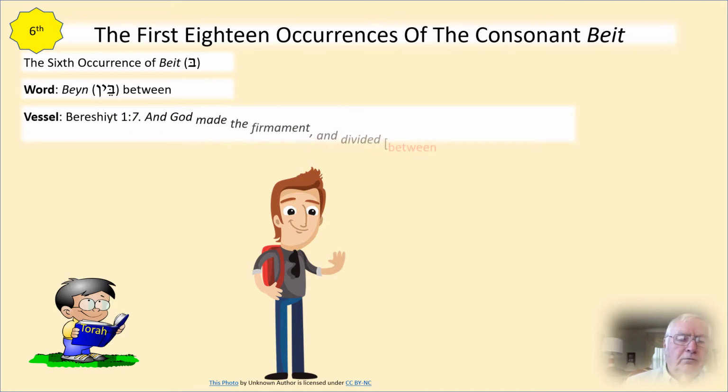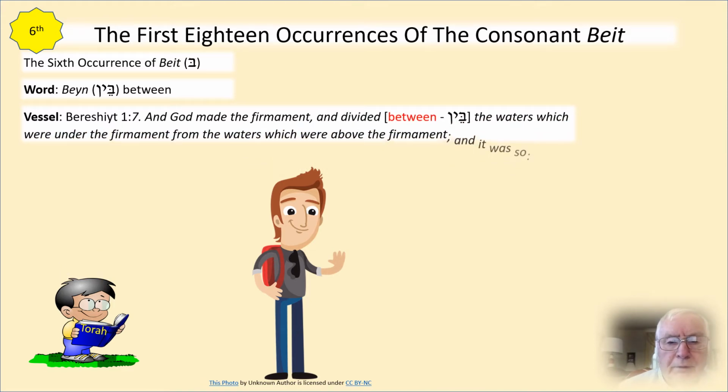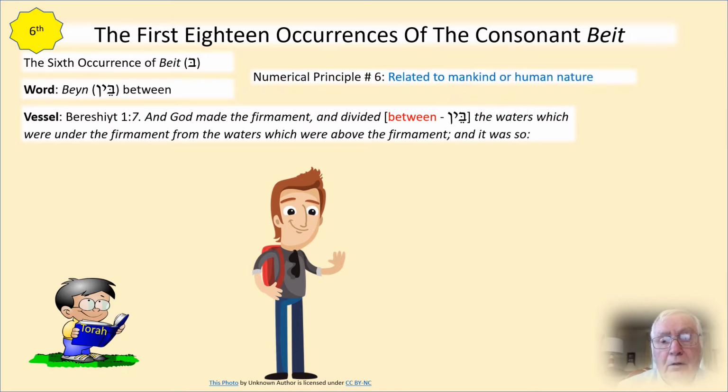Found in vessel or verse, Bereshit or Genesis 1:7, and God made the firmament and divided bane, between the waters which were under the firmament from the waters which were above the firmament. And it was so. Now, this sixth occurrence is related to the sixth principle, numerical principle number 6, related to mankind or human nature.